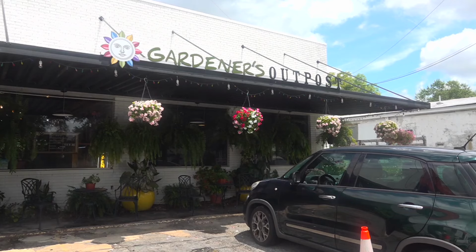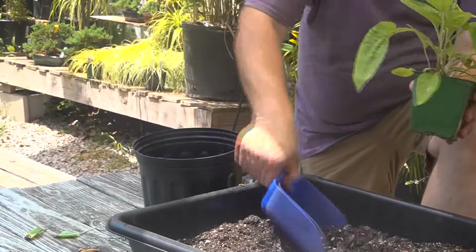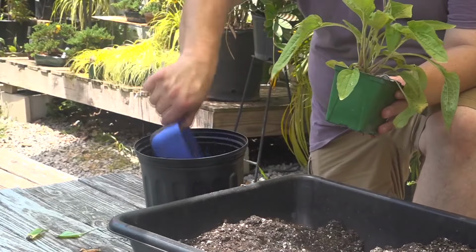Randall Isherwood is the owner of Gardener's Outpost. He tells me the lack of rain and high temperatures has put a strain on plants in the area. We may enjoy the lower humidity. The plants don't necessarily enjoy it as much. So we've been seeing a lot of sun bleaching on plants that typically aren't harmed.